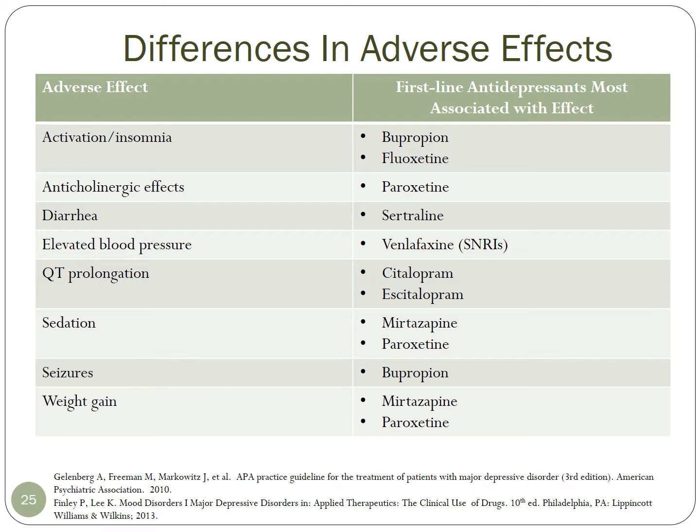I already mentioned mirtazapine and paroxetine can cause sedation, so we usually dose them at bedtime. Bupropion can lower the seizure threshold, so it's recommended not to give that medication to patients with a history of seizures. And then mirtazapine and paroxetine are most problematic in terms of weight gain.